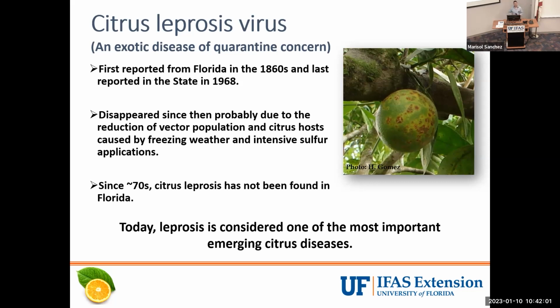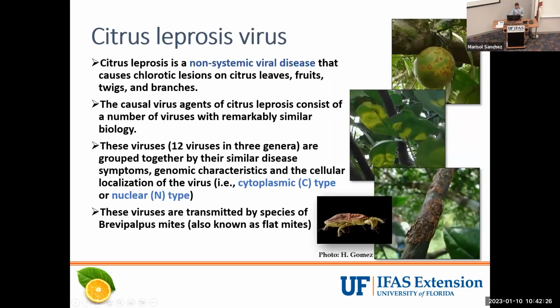Yet, leprosis is considered one of the most important emerging citrus diseases in the world. And unfortunately, it's spreading and causing economic losses in the southern border and many countries in South America. So we have to be vigilant and look for these symptoms. And if we see such symptoms or suspect the disease, we have to take action.